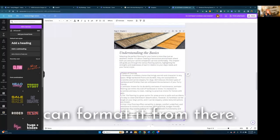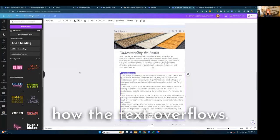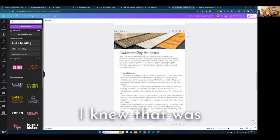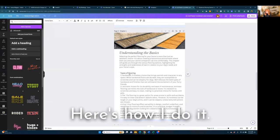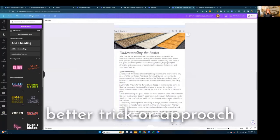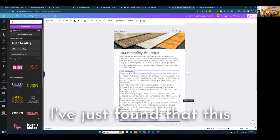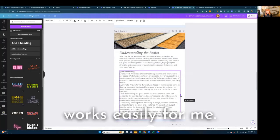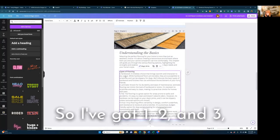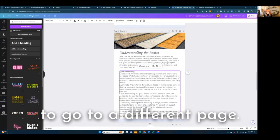Now, I'm going to bold this header and see how the text overflows. I knew that was going to happen. Here's how I do it. And if you have a better trick or approach that you use, put it in the comments for me. I've just found that this works easily for me. So I've got 1, 2, and 3, which I can space out nicely. But 4 and 5 need to go to a different page.